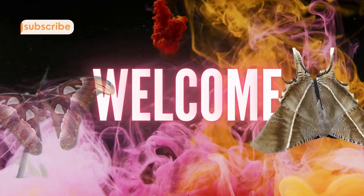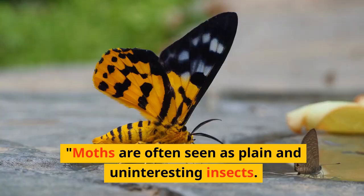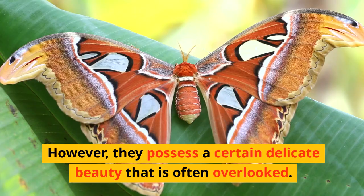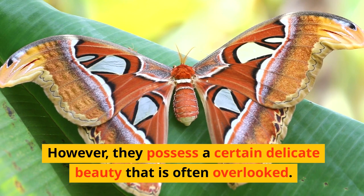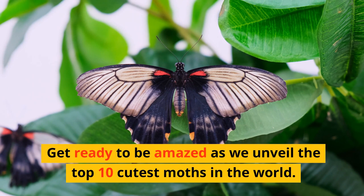Today, we will be taking a closer look at the 10 cutest moths in the world. Moths are often seen as plain and uninteresting insects. However, they possess a certain delicate beauty that is often overlooked. Get ready to be amazed as we unveil the top 10 cutest moths in the world.